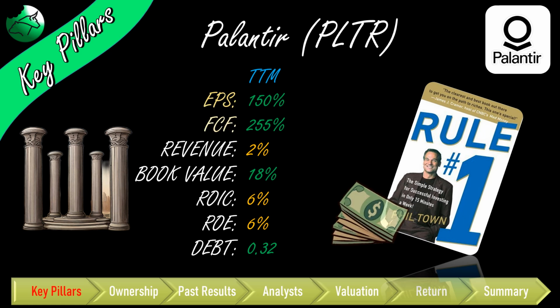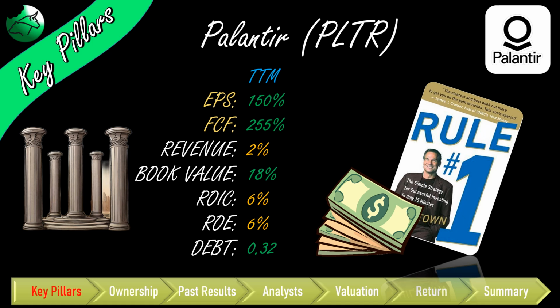Now let's look at the free cash flow, which is the money a business can generate from its operations. Here we can see that Palantir has made some significant gains as their free cash flow is up by 255%. Then we come to the next pillar, which is revenue, and this tells us how good the company is at generating income before deducting expenses. Palantir has only managed to increase this by 2%.